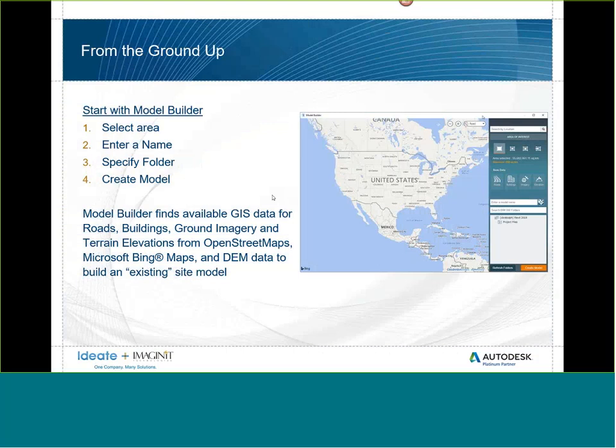I always try and make some type of model just to get an idea of what is there on site. And in that case, all of our projects start from the ground up, and in the Infraworks case, we create the ground using a tool called the Model Builder. So we start with the Model Builder.